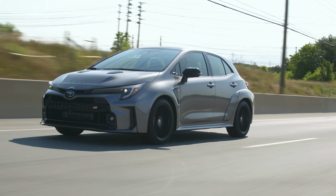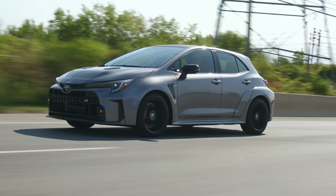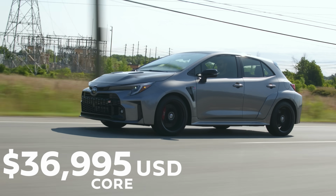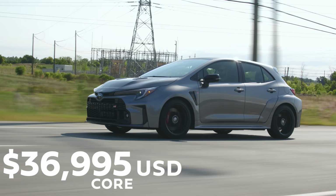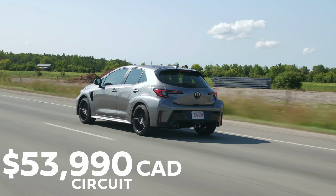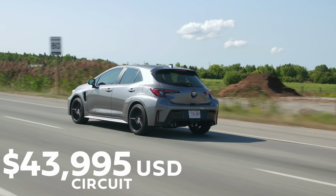Well, we actually do have pricing, Canadian and US. The Core, which is the cheapest version of this, starts at $45,490 Canadian, which is $36,995 US. And then the Circuit is $53,990 Canadian, or $43,995 US dollars.